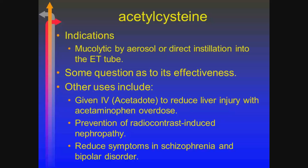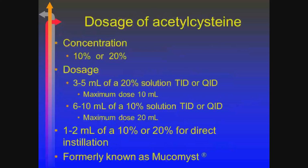And you can see there's some other ones there. I like to reduce symptoms in schizophrenia and bipolar disorder. I've never seen it used for that, but okay, whatever you say. But acetylcysteine, formerly known as Mucomist, was the medication that was used for this purpose. And you know from your test what the dosages are.